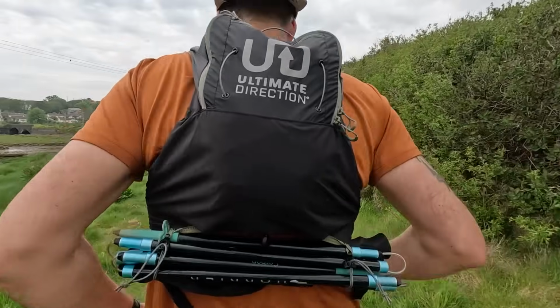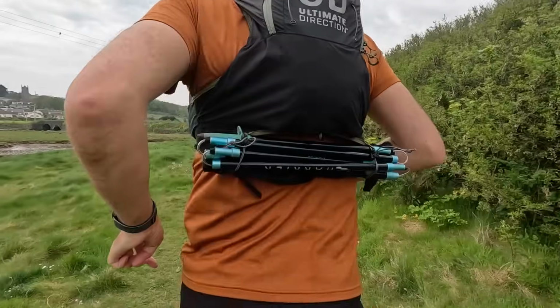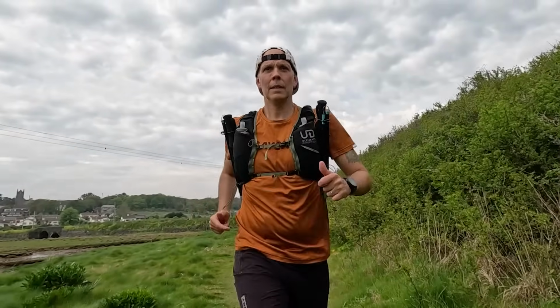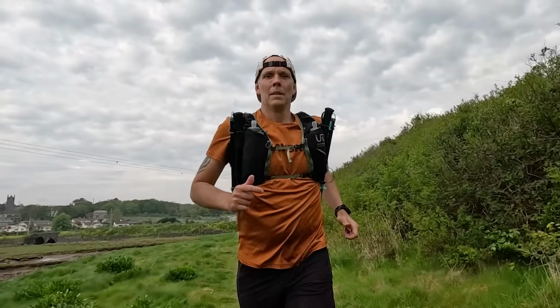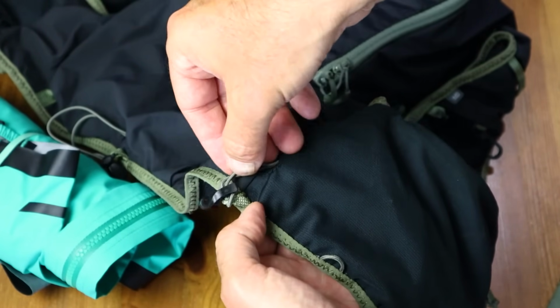Having lots of flexibility with the pole carrying options is always going to be a good thing in my book, because I'm not a massive fan of stowing my poles away along the bottom of the vest, and I prefer to have them up front and a bit more accessible. So I'm glad you get that option with the UD vest. I also like the fact that they've worked in these small openings into the pockets, so you can stow away those pole carrying bungees when they're not in use, just to stop them flapping all over the place and annoying you while you're running.